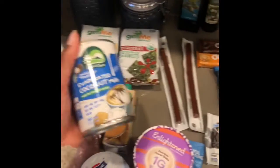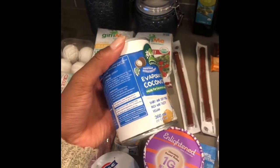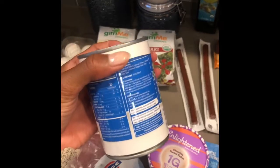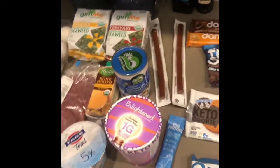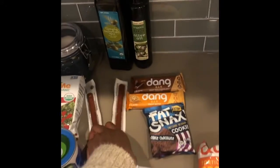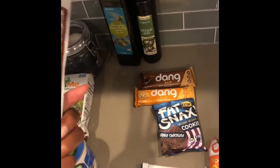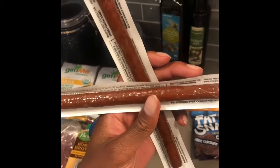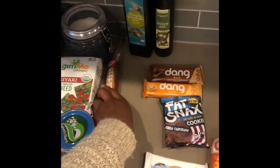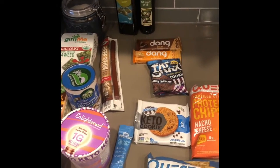Oh, another thing I wanted to show was this evaporated coconut milk. I could use this for drinks or maybe a dessert. 2 grams of carbs, pretty good. Okay, back to the snacks. So I got some beef jerky sticks, barbecue flavored ones, and these have 3 grams of carbs in each one, so I thought that was a good snack. Also get some protein in there.